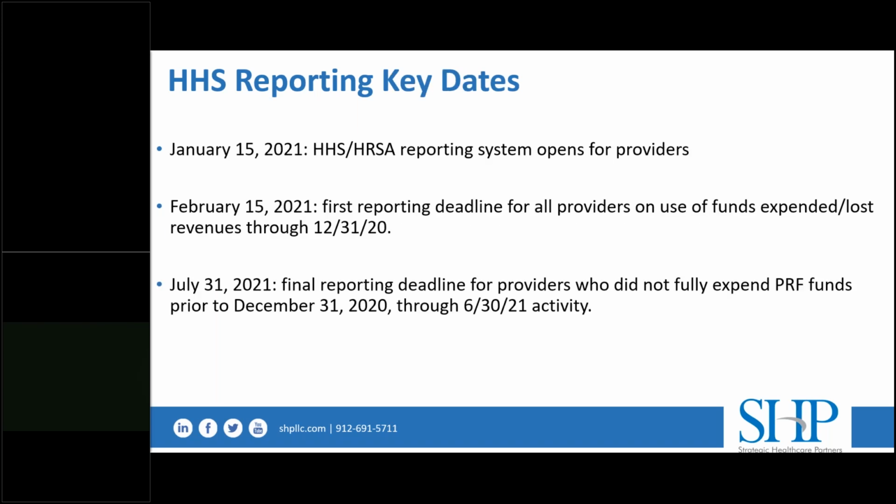Next slide. In looking at some key dates, the reporting system is supposed to open around January the 1st. Now it says January 15th. But the first reporting from you guys is due based on the expenses and the lost revenue calculations that we're about to talk about through 12/31, and the reporting is due through their portal by 2/15. If there are remaining dollars that have not been justified, then there's a second crack at it that you can file for January to June 21 activity by July 31st, 2021.